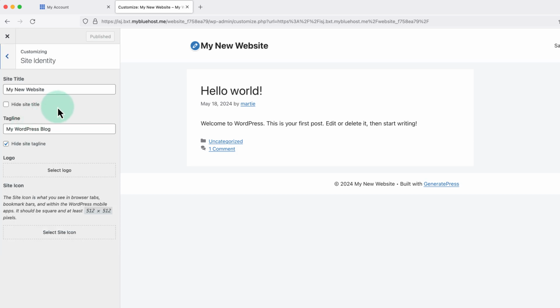And here we can change our site title if we like, at the top. And when we do, we'll see that it updates in real time on the right. Then under this on the left, we have our tagline, and this is hidden by default. But if we uncheck the box beside Hide Site Tagline, we'll see that it now appears underneath our site title. This is going to say My WordPress Blog, but if we want to change it, we just need to change the text in this box on the left. And once again, we'll see this updates on the right.